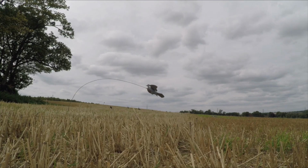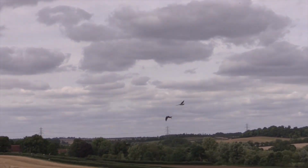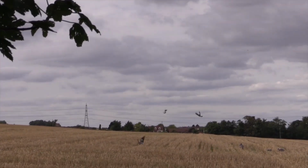Geoff has built up some real momentum with a series of clean kills thanks to the Ely pigeon cartridges. In fact, he might even get to 100 for the day. We'd better not distract him then. Back to the shooting.